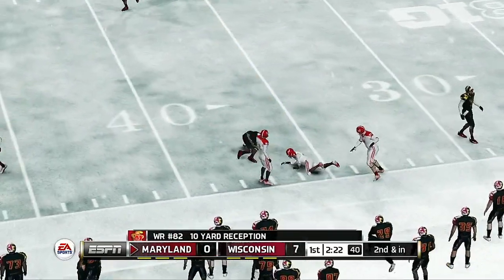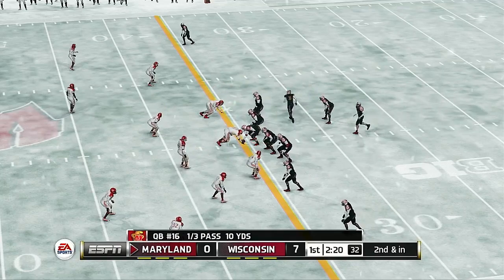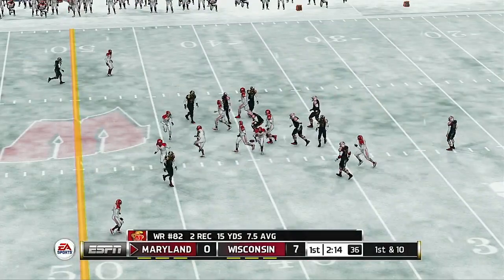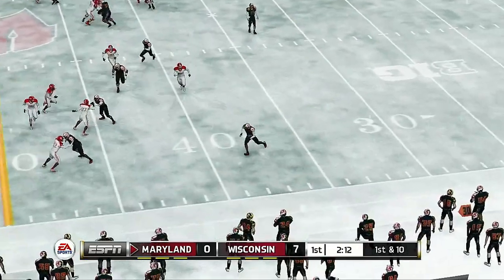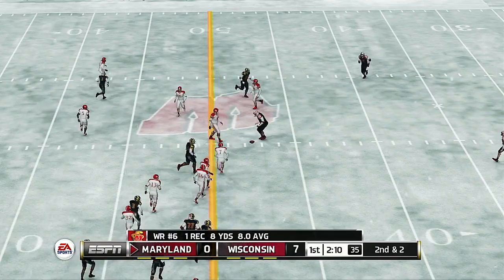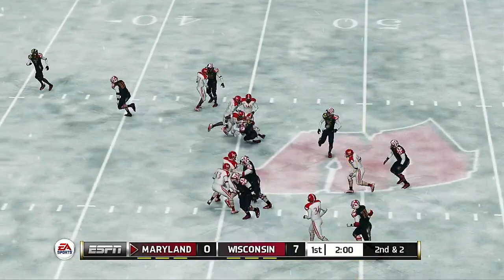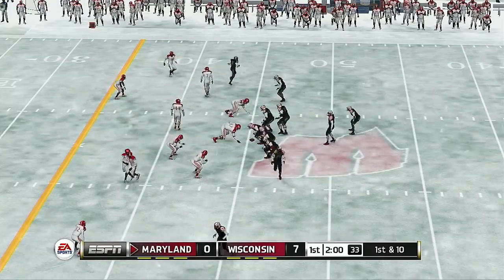Pulls down the catch, and he's got room here. He's knocked out of bounds at about the 35. That'll make it second and inches. And a quick throw, and he's taken down at the 40. Slings it. He gets hit out of bounds, right around the 48-yard line. Gain of 8 yards. That makes it second and two. Tackled after decent pickup. Call it a gain of 7 yards. That makes it first and ten.